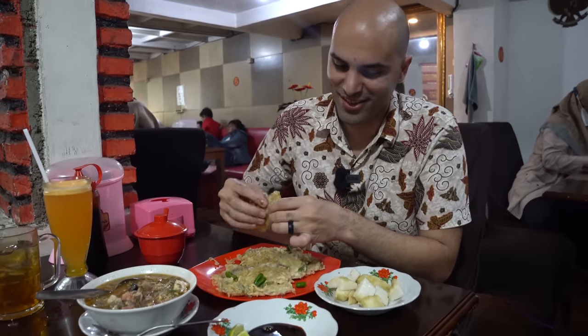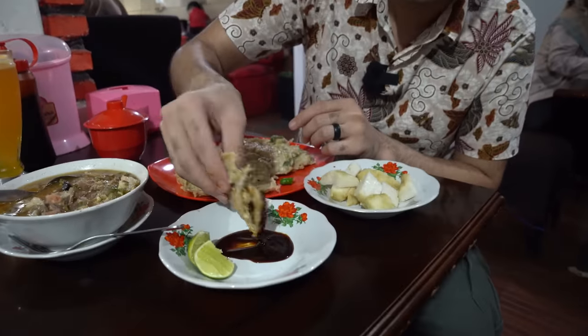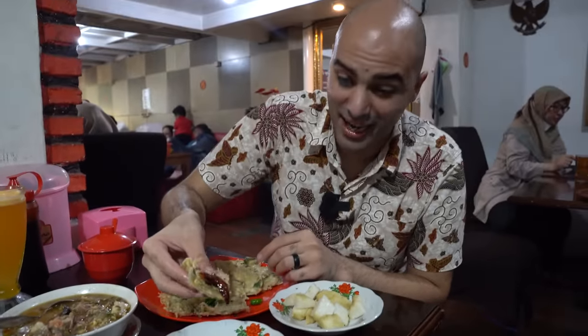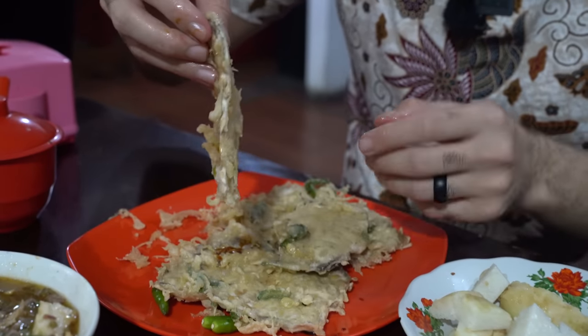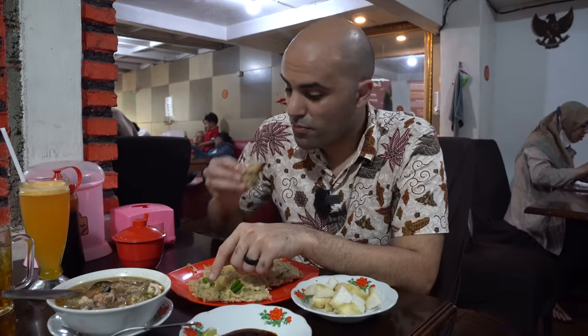The green chili is hot. The green chili is very spicy. Oh, by the way, tempe mendoan is really nice. This is an amazing snack that you can find all over the street. I just wanna say that this soto, I think it's one of the best I ever tried in my Indonesian trip. Really, really, really good.